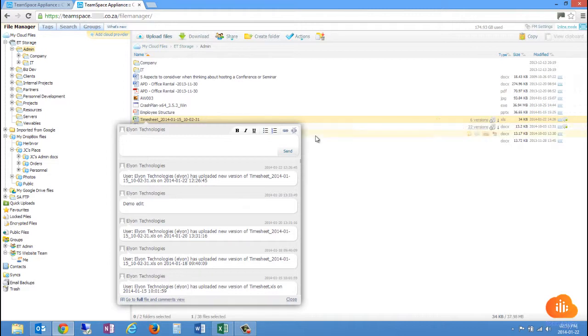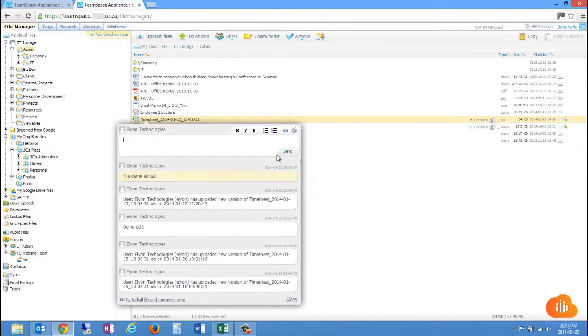But more importantly, we can collaborate around that doc by posting our comments, our bullet points, and our numbers onto that file. Let me demonstrate. Remember, we edited that timesheet, and I can send. That now becomes a permanent part of the comment trail of that document for everybody else to see.